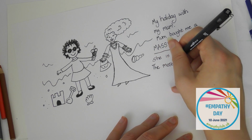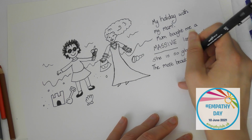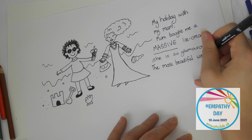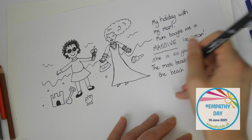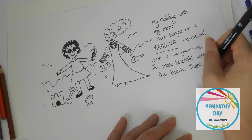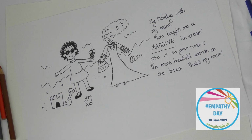The most beautiful woman on the beach, I think, is what Tracy would say, because she absolutely adores her mum. Even though her mum doesn't always be there for her, she is always wanting to spend time with her mum, so we are going to give her that holiday. So there's my little postcard. I'm just going to colour it in now.